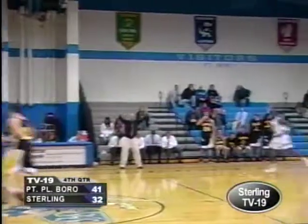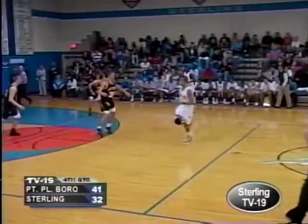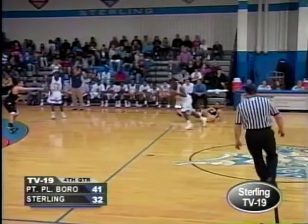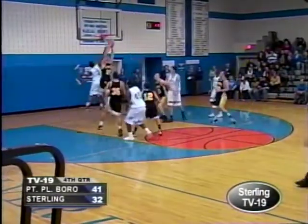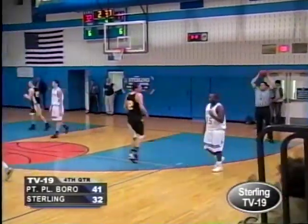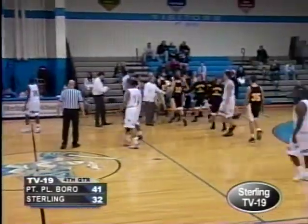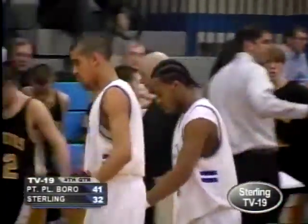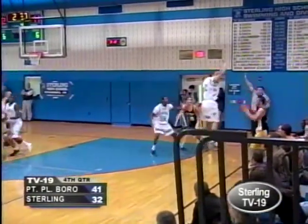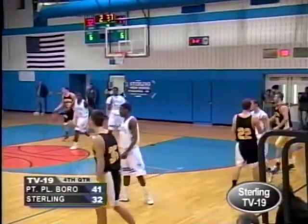That was a nice pass. Now the score is 41-32, with less than 3 minutes left. Point Pleasantboro knocks the ball out, but Hassan gets it back. Hassan brings in, and he misses. Timeout called by Point Pleasantboro. Sterling's got to find something quick. Pleasantboro on offense. Jack, Mikey Shields, and Hassan are not on the court now. 5 seconds on Point Pleasantboro.